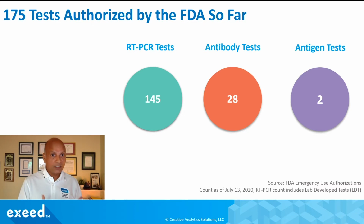Now they tend to be pretty sensitive and accurate. So they are good tests, but they are not really available at point of care. Antibody tests, there are 28 of them that have been authorized so far. Now they detect the presence of antibodies in response to the infection. So they are not good for detecting the presence of the virus. It's after a few days, maybe a week or two, that someone having been infected got recovered and they might have antibodies. We can use this test on them.